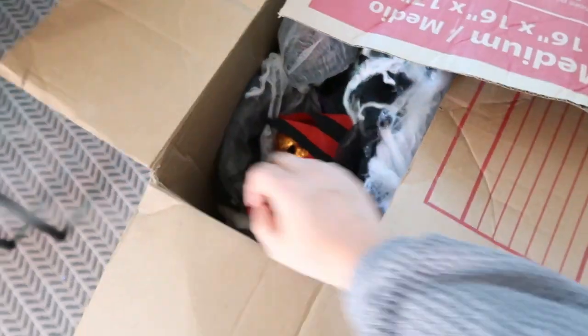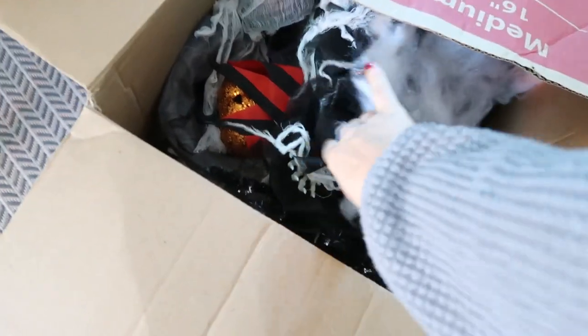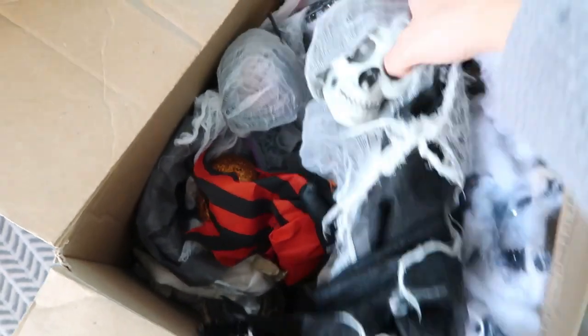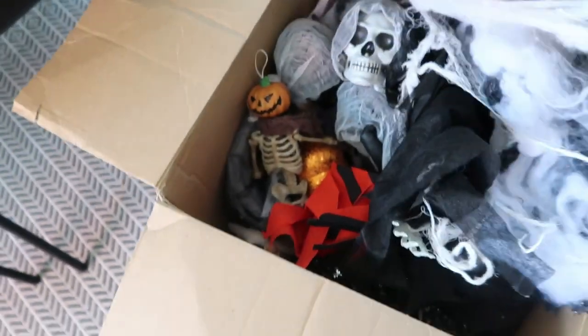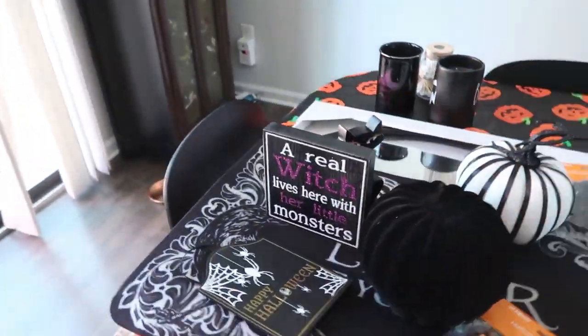All right, so in this box I have some stuff from last year, which I think I'm only going to use a couple things. Most of it is stuff outside, like this kind of stuff we're going to hang outside, and then there's a couple pumpkins and skeletons. So I might use a couple things from here, like the spiders and stuff. I might use some of this for the inside, but I haven't figured that out yet. I'm only pretty much gonna use some of the new stuff in the living room and entryway. So I'm gonna start from this area.